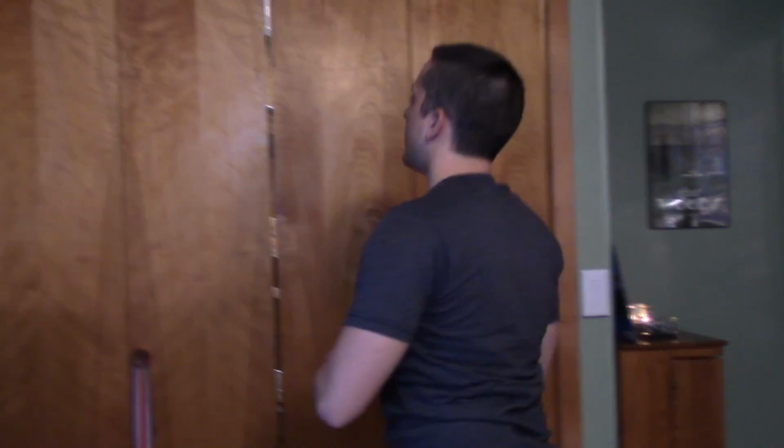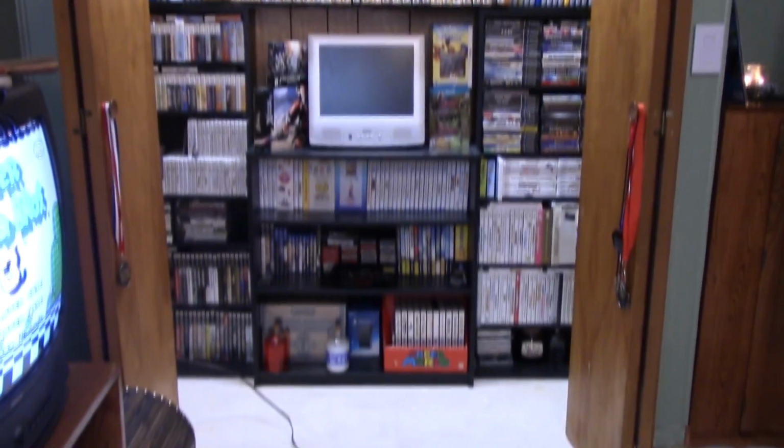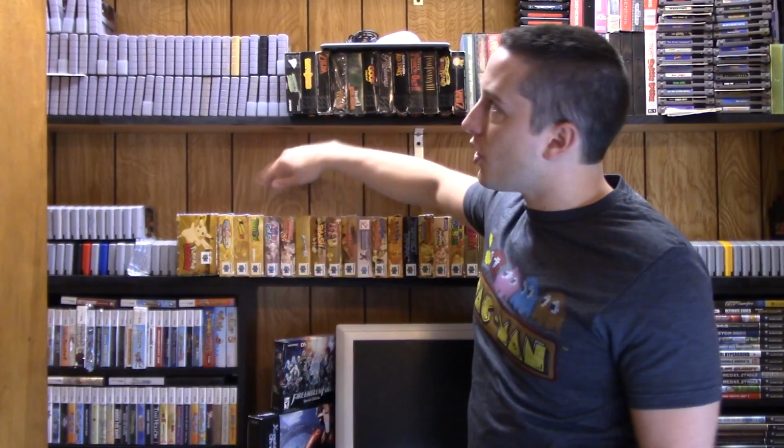Oh wait, I'm forgetting one thing. You're probably wondering where all my games are. You know, it's kind of important to a game room. I actually keep them right here in my closet. So this is where I keep most of the games in my collection, in this closet. As you can see, it's got the wood paneling background, channeling my Angry Video Game Nerd look to it.